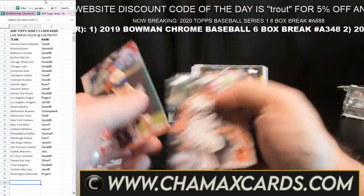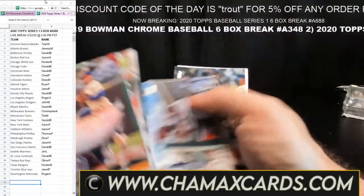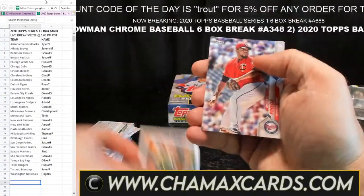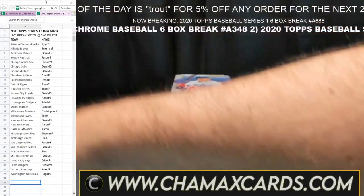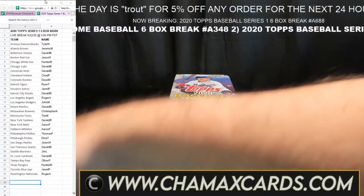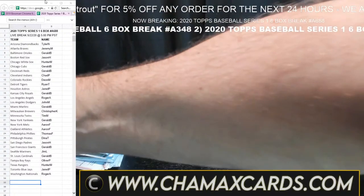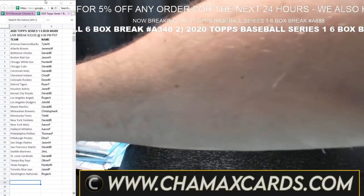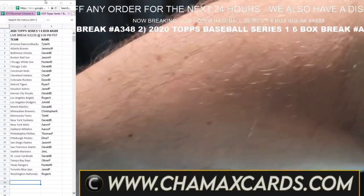Kikuchi for the Mariners. Matt Chapman of the Athletics. Second here, got a little bit of a blowout here. Little bit of a card blowout. It's all good, all fixed up.